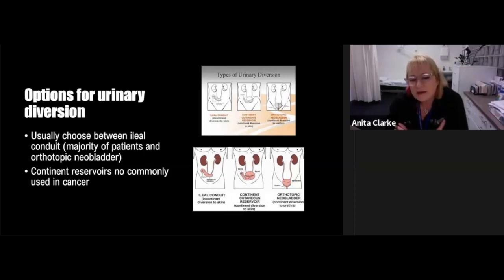The middle one, which is called a continent cutaneous reservoir, is not a common operation for patients with bladder cancer. It's sometimes used to store urine, particularly in children or young adults who are born with abnormalities of their urinary tract. So usually we're making the decision between the ileal conduit and the neobladder, and a number of factors come into that decision making.